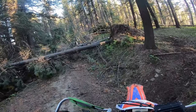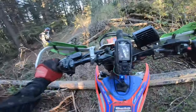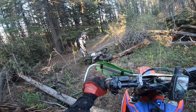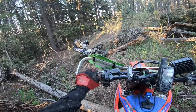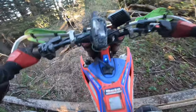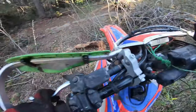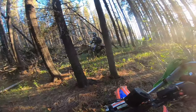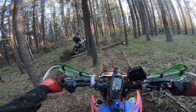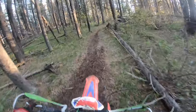You alright? John went down here on the other side of this tree. That bike is so cumbersome. I couldn't imagine trying to ride a big, luggy, heavy bike like that through these trails. Oh, he's got her. Oh my god. Left and right, we got blowdown every which way. Trying to get through here was really tough.